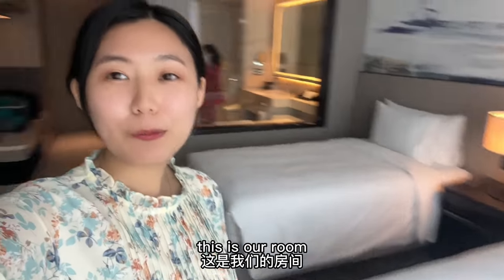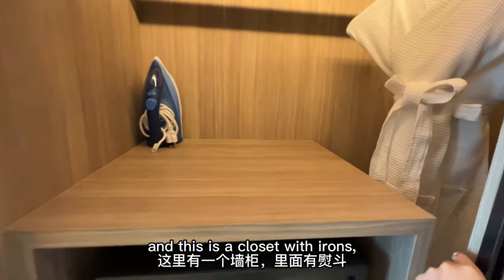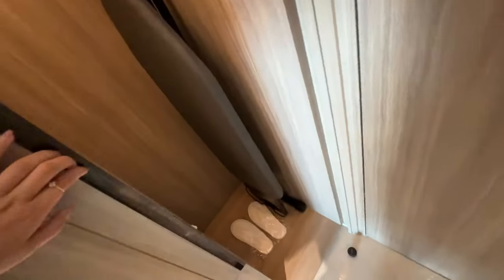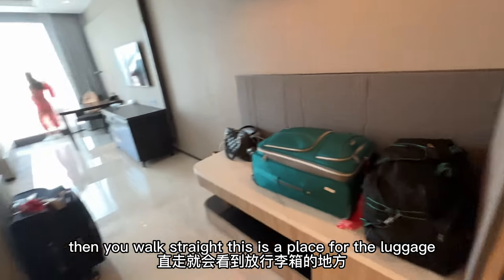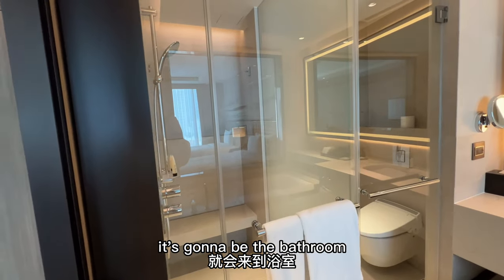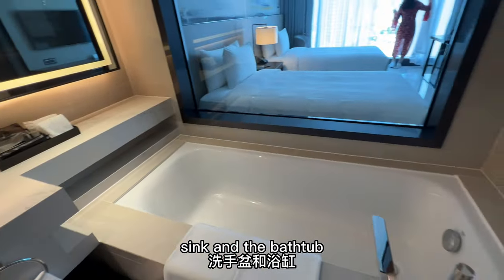This is our room. Let's have a room tour. So once you walk in, there's a full body mirror, and it's a classic with irons, and things that you need. Slippers. Then you walk straight. There's a place for the luggage. And then once you make a turn, it's going to be the bathroom. This is the shower, toilet, sink, and the bathtub.